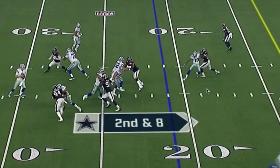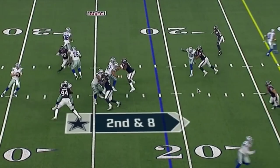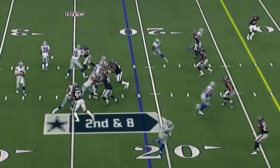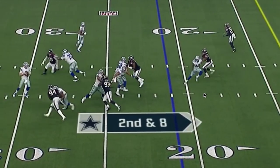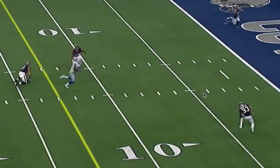Now Cooper needs to get the ball out now, because what we see here is Jason is giving us the look that we want, moving this linebacker, and it happens, and this is all the space we got. Cooper needs to get the ball out now. He's a little late, but that's okay. He ends up getting the ball to Gallup anyway.